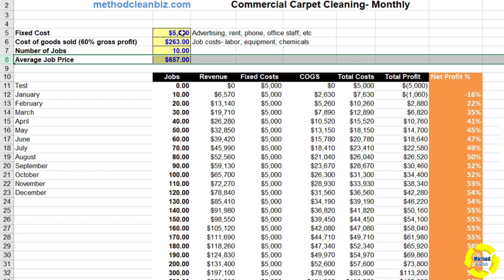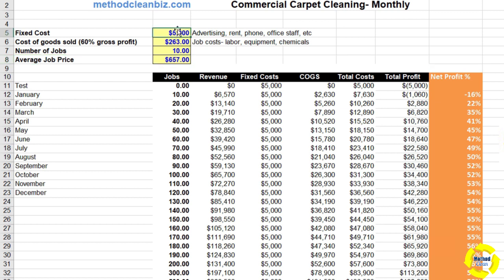So for argument's sake, I just chose a fixed cost of $5,000 a month, and a fixed cost would be something you have to pay regardless of whether you do one job or 50 or 100. These are things like rent, phone, an office person, a salesperson, marketer, advertising. That would be a fixed cost.